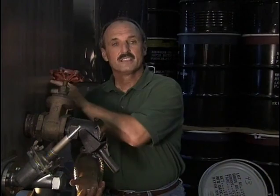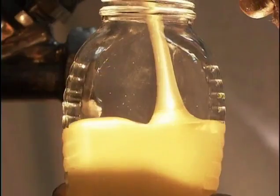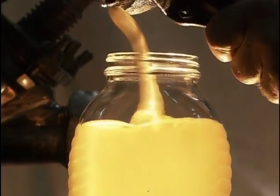After the honey is extracted from the frames, we pump it into a large holding tank where we either fill 55-gallon drums or jars, such as this, and it's ready for you to eat.